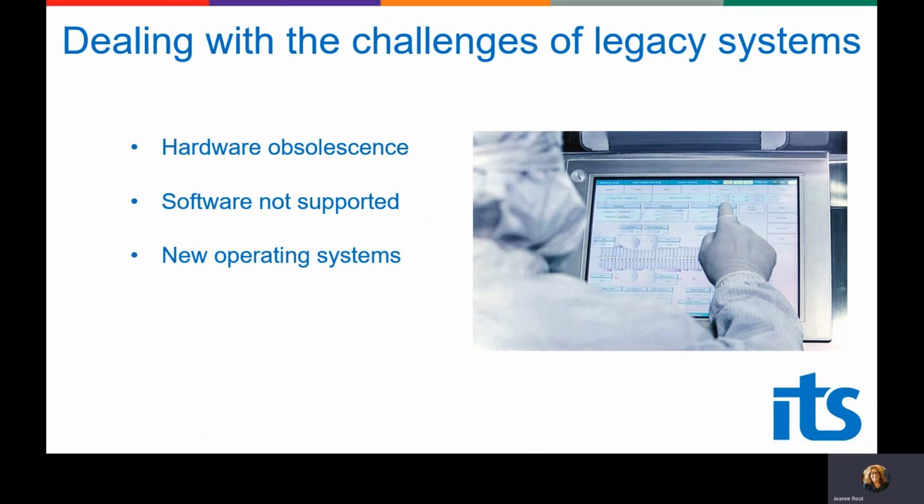So obviously there's benefits when you move to a new operating system or new software. For example, Windows 10 offers more security, which is good against the increasing number of cybersecurity threats. However, the downside is when you upgrade to a new operating system, you might also have to invest in a new PC or laptop. And many of us will upgrade our personal or office phones, tablets, laptops every few years. But often there's not the same investment available to upgrade that hardware and software in the process plant control systems.